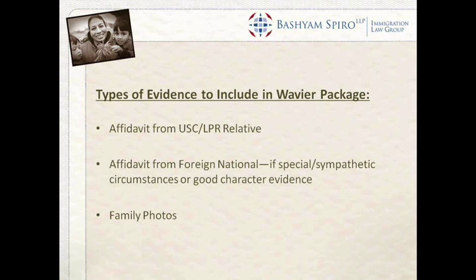It doesn't hurt in certain cases to actually tell the story of the foreign national as well. Right, especially if they've come here and really made something of themselves, tried to have a good life, and they have a very strong moral character. Certainly it doesn't hurt.